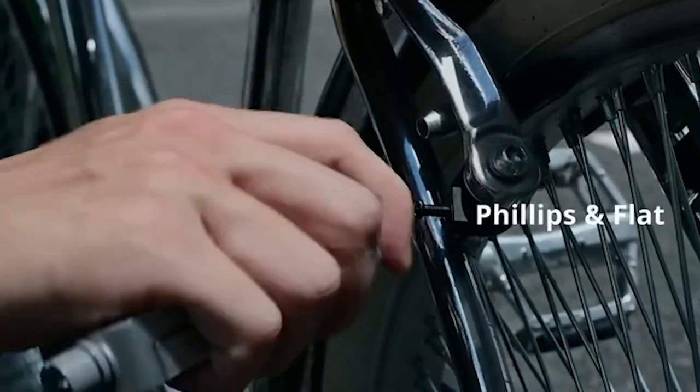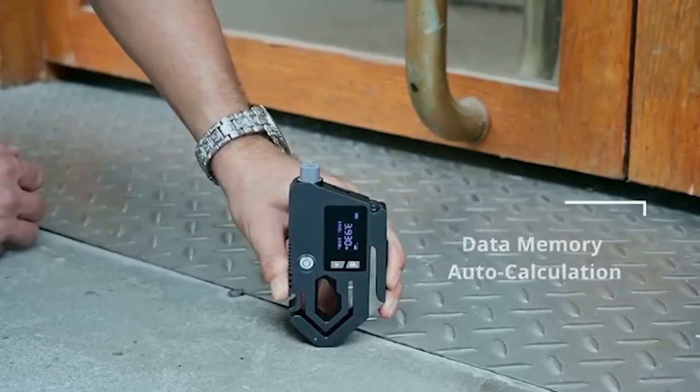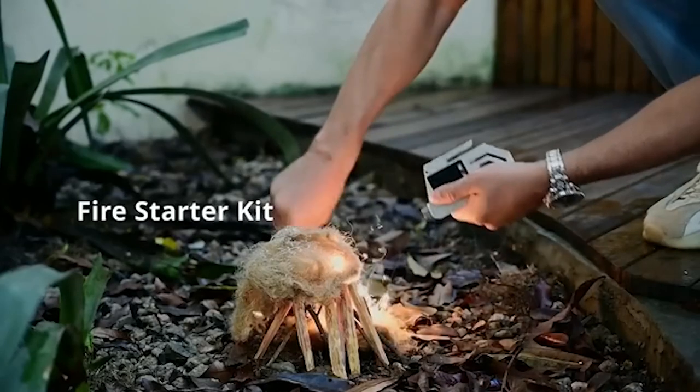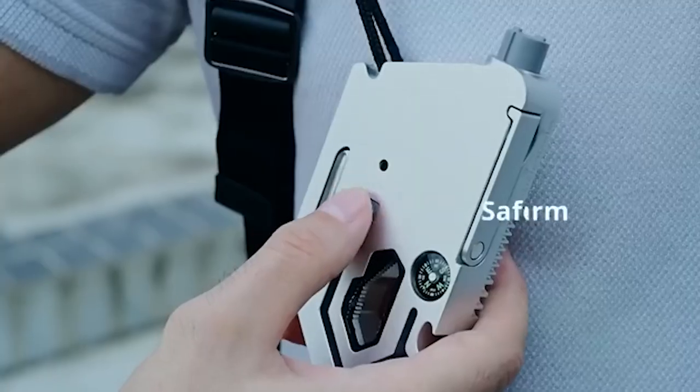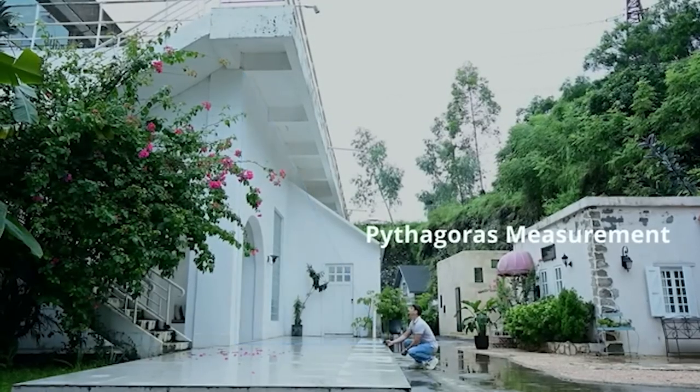Alongside the usual screwdriver, flashlight, and cutter, they've thrown in a laser rangefinder, a 600 amp hour battery with a USB-C port, a bubble level, and even a lighter. Plus, there's a built-in alarm with a volume of 100 decibels to scare off intruders.